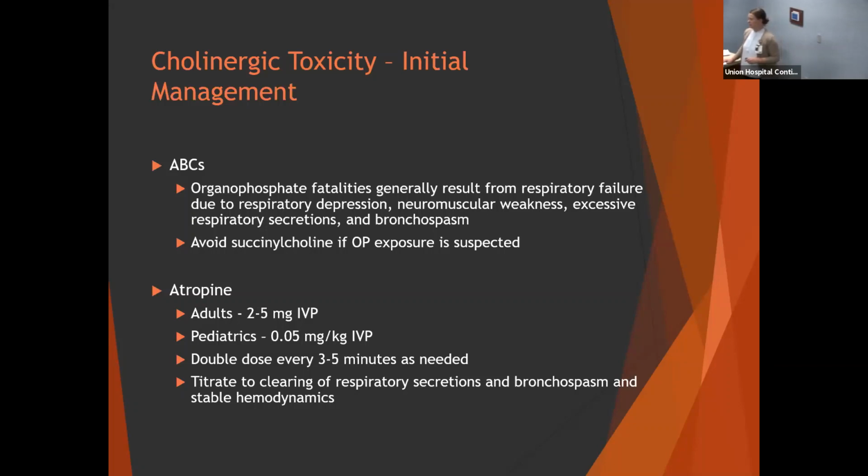In these patients, if you do need to intubate, it would be best to avoid succinylcholine if an organophosphate is suspected. That's because acetylcholinesterase, which is inhibited by these OPs, also breaks down succinylcholine. So that enzyme also inactivates SUX, and if you use succinylcholine, you could have a very prolonged duration because that compound is not being broken down. So that's just something to think about.